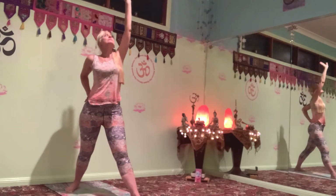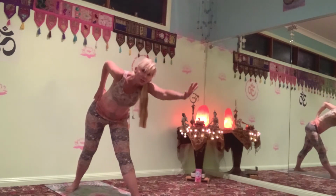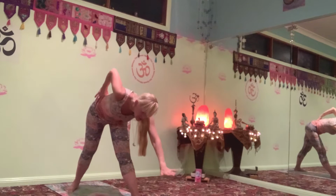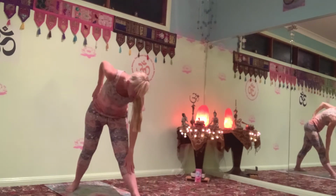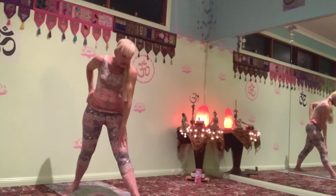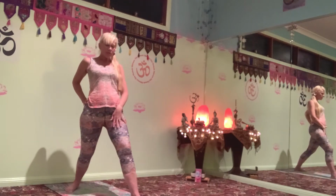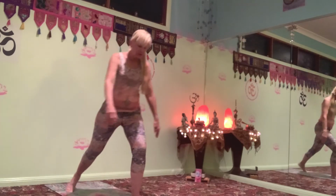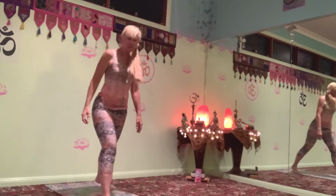Exhaling, coming back to center, folding forward or going into the gentler movement, coming slowly down. Breathing in, sliding the hand up and gradually uncurling the spine to come back to center. Bend the right knee, so carefully step forward with the left foot and take the right foot back.